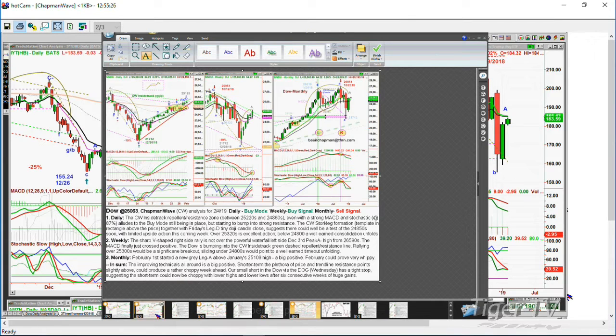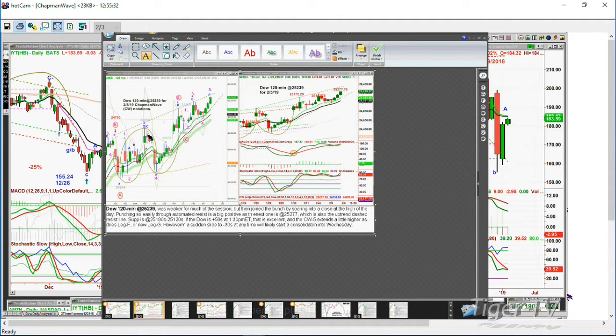Let me just check. What is this? This is my daily newsletter. This is today. And what I said was this is a 120-minute chart with a chance that we're going into a leg F right here, Chapman wave 5. How we hold, we've got 25,277 resistance. We went above that, and we're within a trend line. I give all the parameters, what to look for intraday, etc.